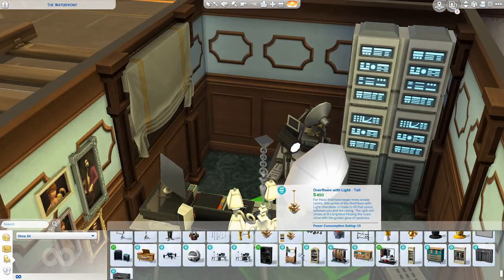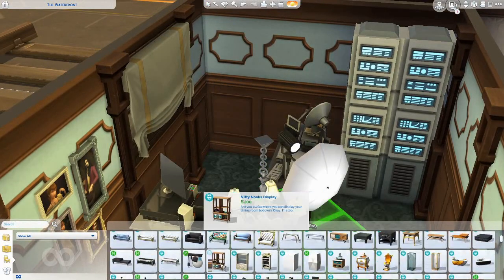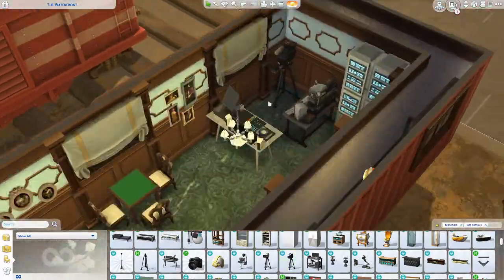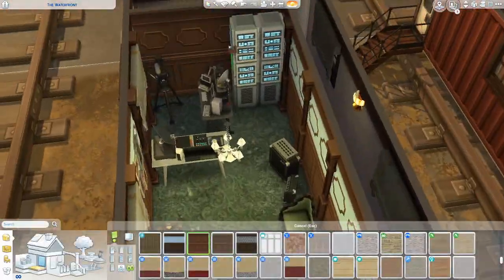I'm adding in all of John Gray's ghost hunting equipment here. It looks so silly and so out of place, but that's kind of the point. So, good on you, John Gray.